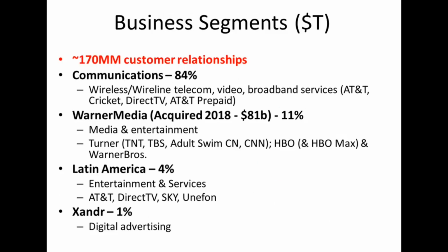But let's look a little bit more into AT&T's business segments. Within the United States and also globally, it reaches about 170 million customers, and AT&T has four main business segments. The first one is communications, which makes about 84% of its revenue, and that includes wireless, wireline telecom, video, and broadband services, all that kind of stuff that you know AT&T for, especially cell phones and 5G. That is a main source of AT&T's revenue.